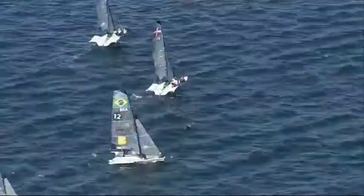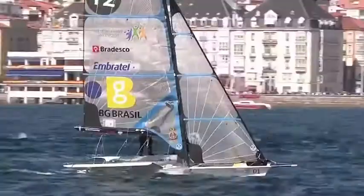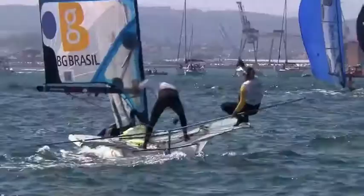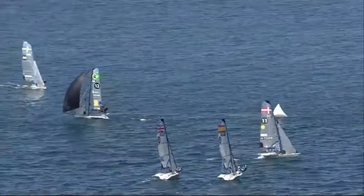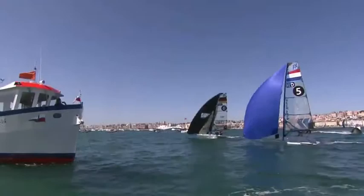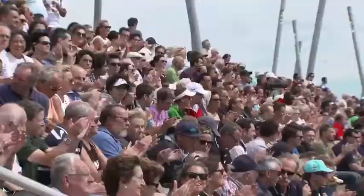But they gradually caught up with their rivals and took the opportunity to split away. With the Danes not covering them, the Brazilians found stronger wind and rounded the top mark well ahead. On the final leg, there was nothing the Danes could do as their Brazilian rivals headed towards the finish line. The Germans won the race narrowly from the Netherlands, but all eyes were on the boat in third position.